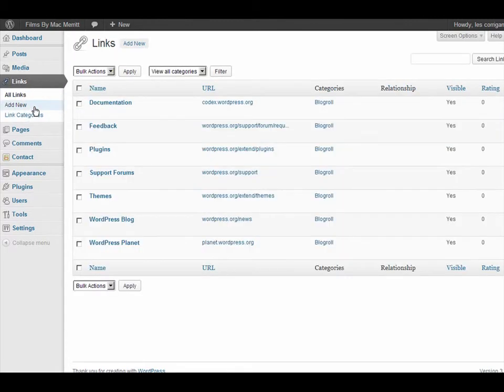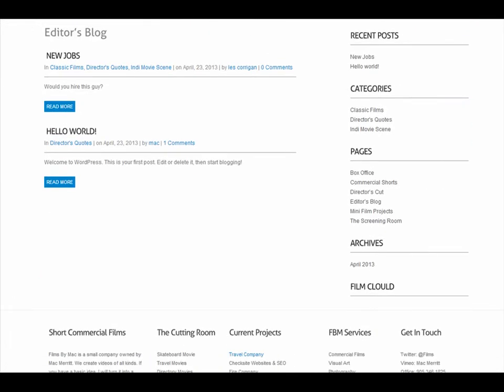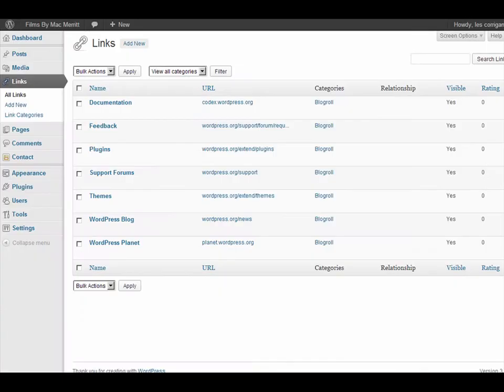Links is a module that fits into the, here I'm going to open up the website in another tab here, and if we go to a page, you will see the links would appear here if we were using them, but we're not. And this is the application that allows you to load different links, resources.